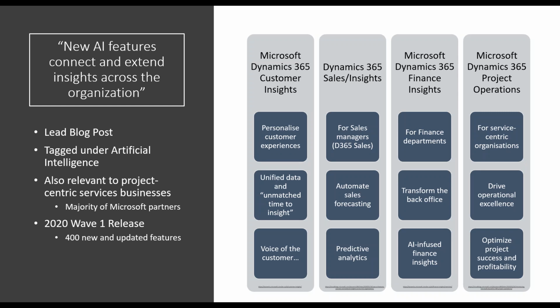For Dynamics 365 Sales and Sales Insights, think here more around automated forecasting and inside sales rep guidance for the announcements that were made. These capabilities are available now. They talk in the blog post about using artificial intelligence to extract patterns from current and historical CRM data. So analysis of leads won, lost, opportunities, customer interactions, and other data sources, and using that to project patterns into the future to help build out forecasts.